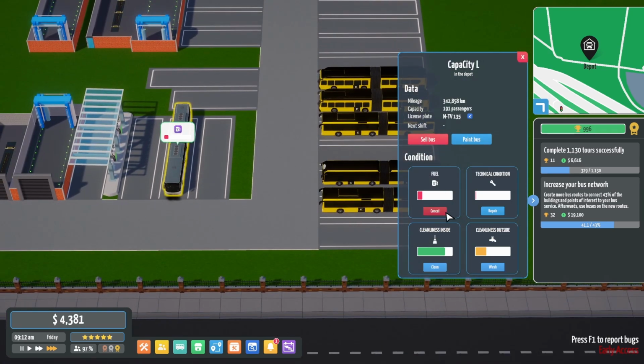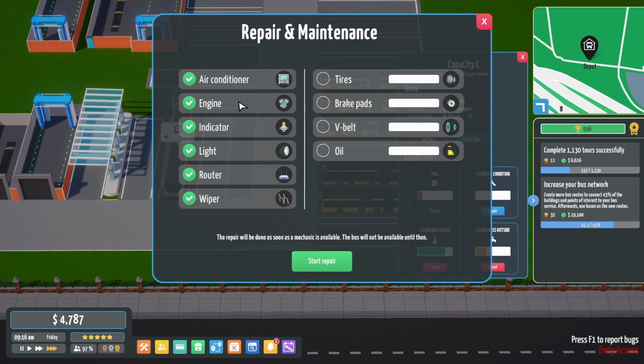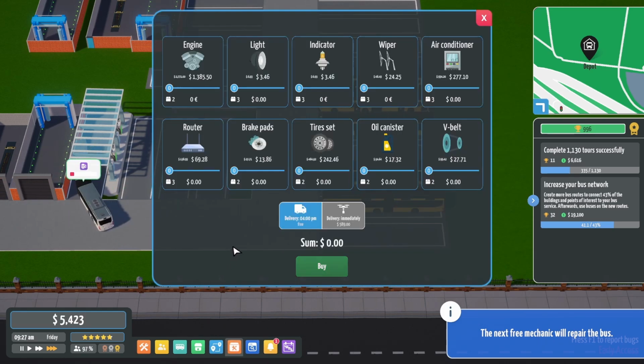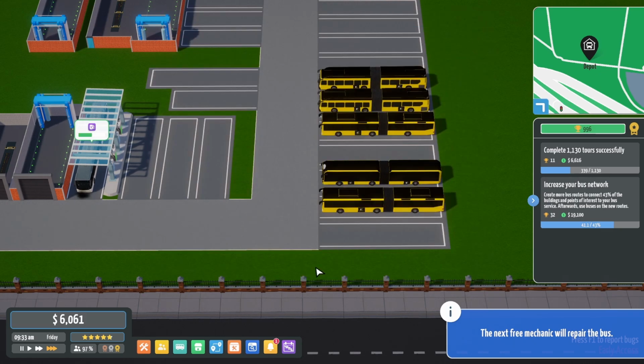I'm guessing it needs an engine done. I wasn't even paying attention. No! It doesn't even need an engine done. It just needs all of that done. And while we're at it, we'll wait for that to get done, and then we're going to order some replacement parts.